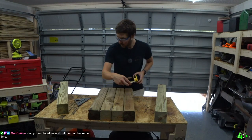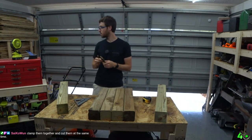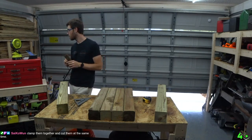Now, I don't like that as my measuring device. Let's use the old school one. Clamp them together and cut them out.